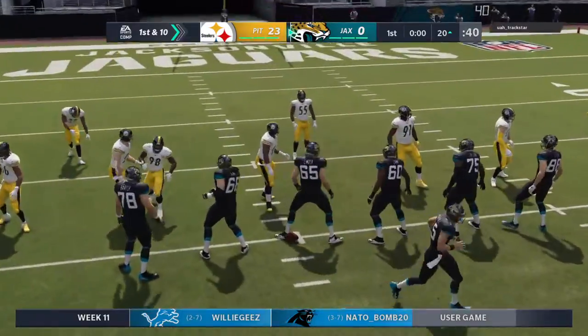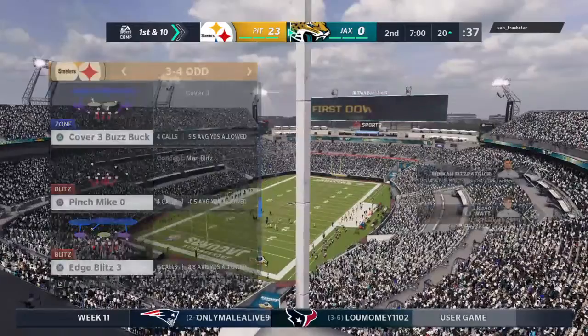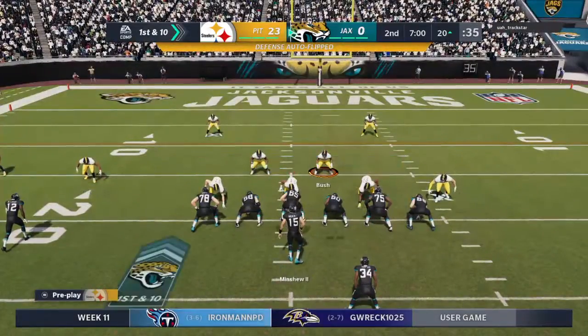The Jags with their first opportunity in the red zone. 1st and 10 right at the 20. Steelers 23, Jaguars nothing.